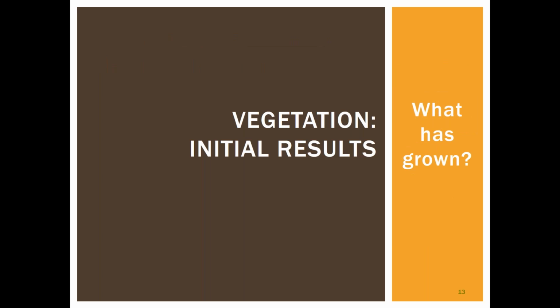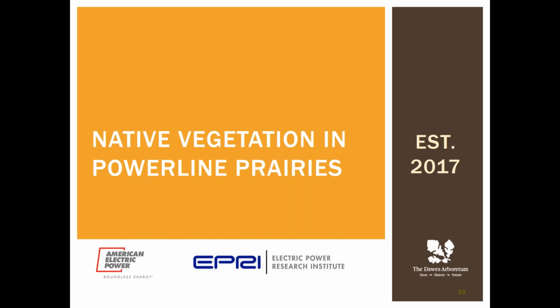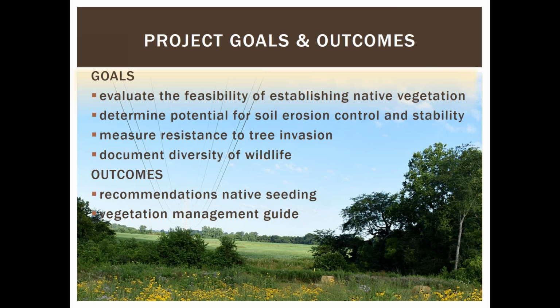So what grew? I don't expect you to actually be able to read all of these species. The important part is right up here at the top, which was to say that at the end of our third growing season, so really 2 years later, but the end of the third growing season, we saw 13 of the 19 species that were seeded, and that was 68% of the species in the mix. So we felt encouraged by that, and that was really what led us to establish the expansion project of exploring power line prairies in 2017.